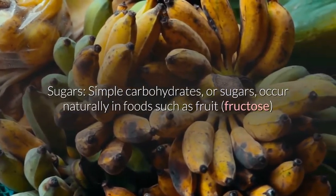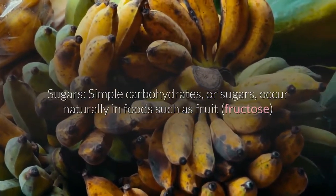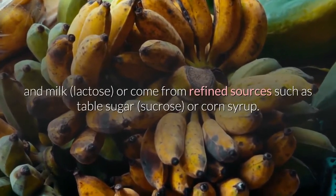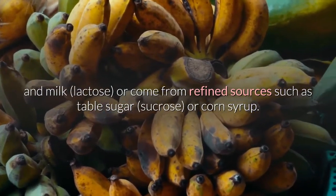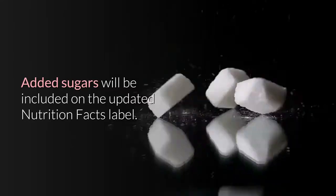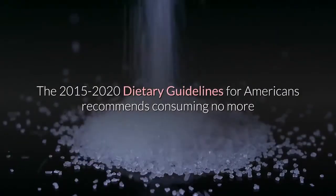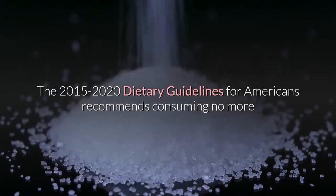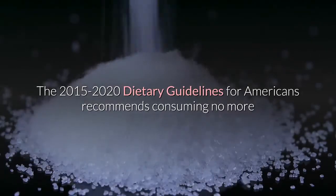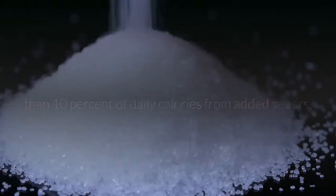Sugars, or simple carbohydrates, occur naturally in foods such as fruit, fructose, and milk, lactose, or come from refined sources such as table sugar, sucrose, or corn syrup. Added sugars will be included on the updated nutrition facts label. The 2015 to 2020 Dietary Guidelines for Americans recommends consuming no more than 10% of daily calories from added sugars.